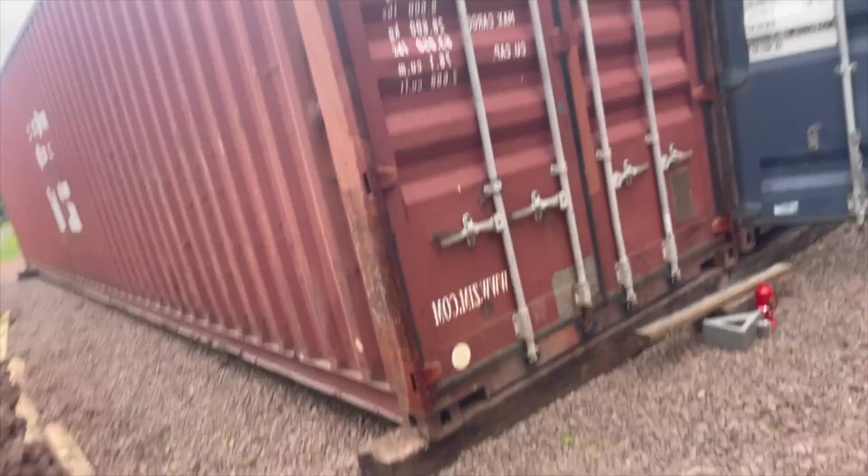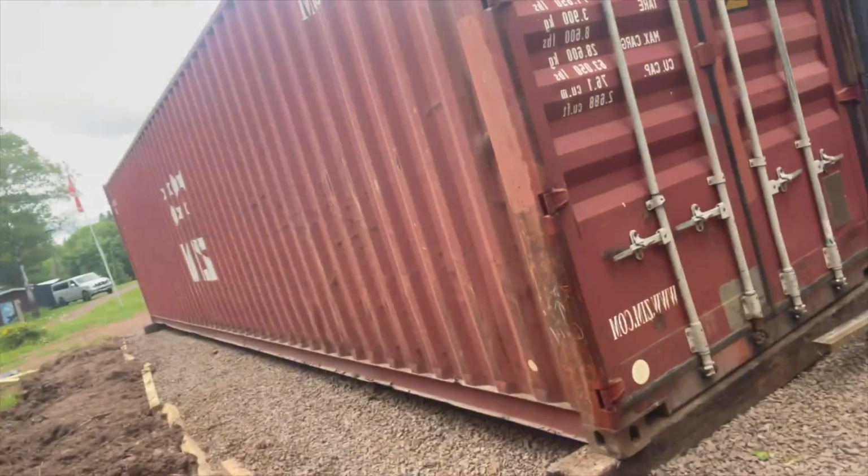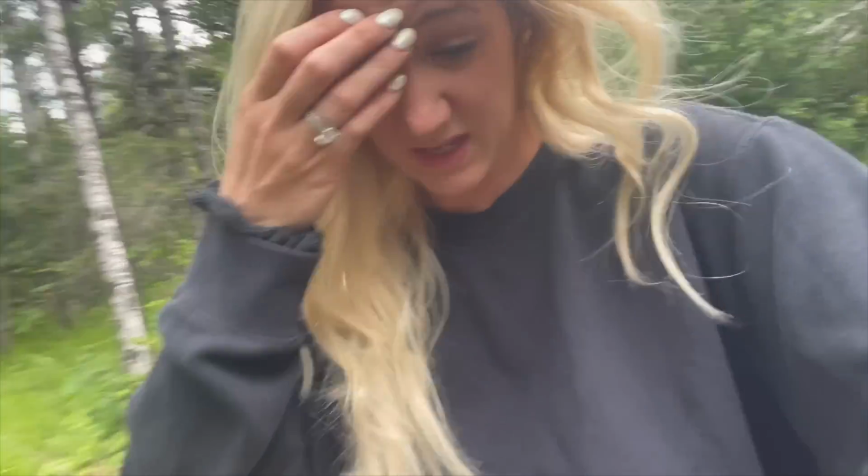And it was just something we're going to get all figured out and situated. So our gravel pad's there. And I think I'm going to try to get that done tomorrow because they're delivering the third one on Wednesday.